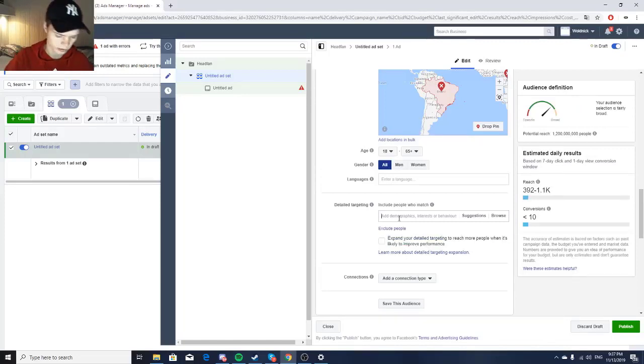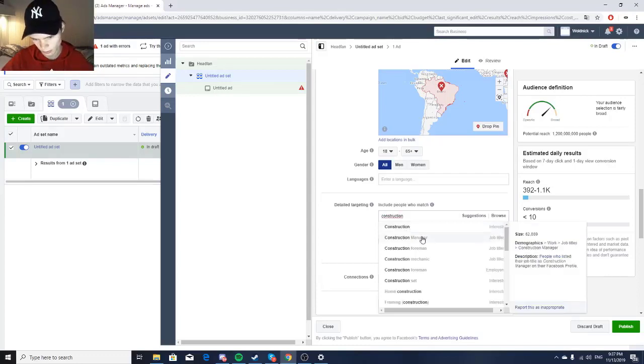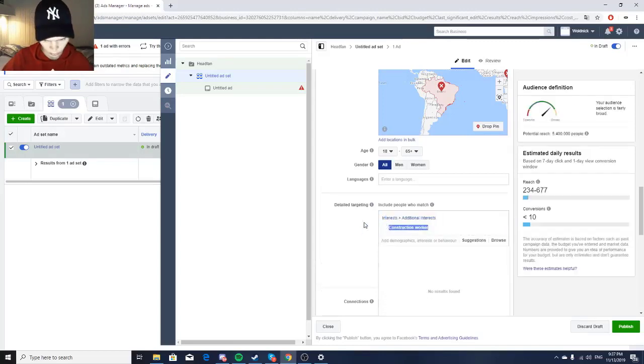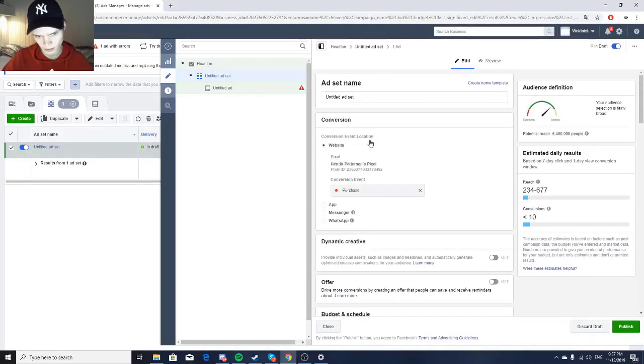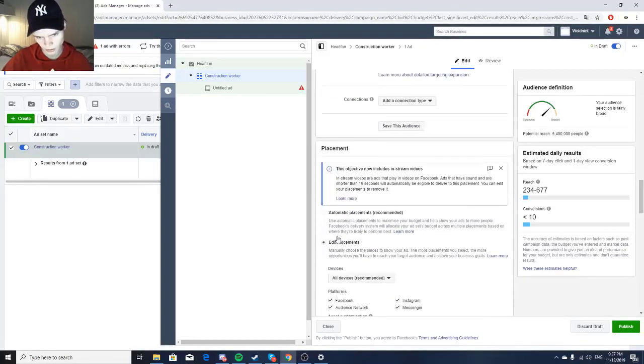Okay, so we're selling a construction helmet, so let's just search for construction to see what comes up. And yeah, we have construction manager, these are different jobs. Construction worker, that is a good one, so we'll keep the construction worker, and that is the interest of the ad set. You will name the ad sets the same as the interest to keep track of what's actually making sales, to make it easier.